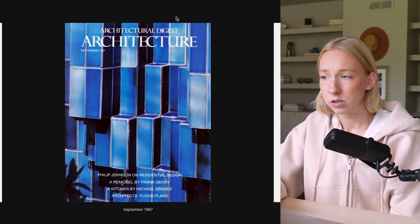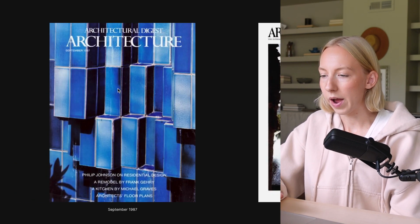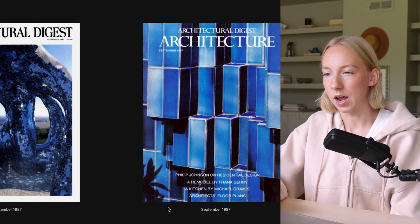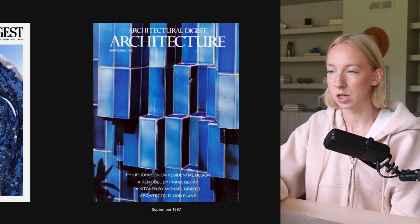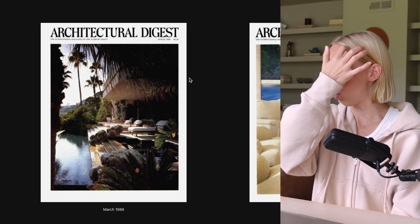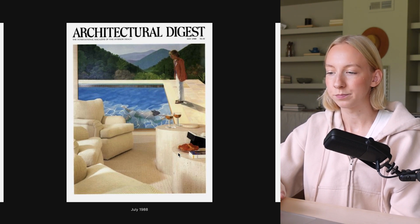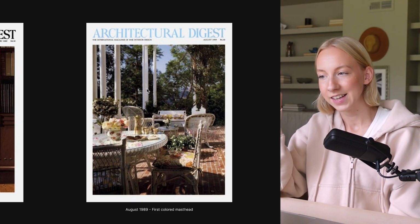This threw me. So, okay, we're going from this to this, back to this. So I don't know if this is another special edition. Oh yeah, this is an architecture special edition. So it's interesting that it has a completely different design, like a completely different font from the masthead too, which is, yeah, just kind of odd, but kind of cool. Going back to the same old. This was kind of a cool one. Kind of looks like a painting. It might be a painting. And then we start to get into the colored mastheads, which I love.